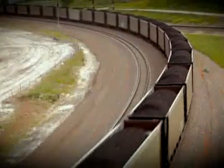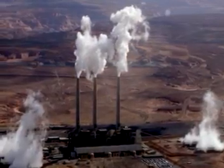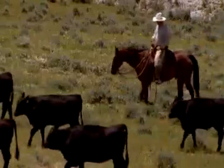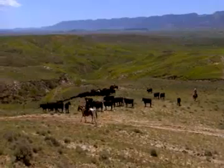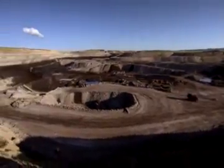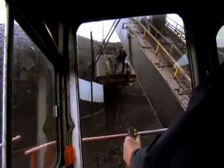Coal fuels half of the power stations in America. Almost half of all that coal comes from a single valley in Wyoming, the Powder River Basin. It covers over 20,000 square miles of flat, dry prairie. Coal from the Powder River Basin yields enough electricity for 1 in 5 American homes.